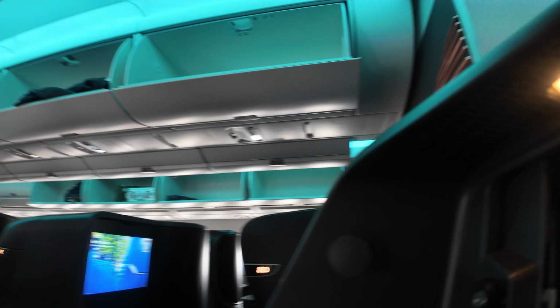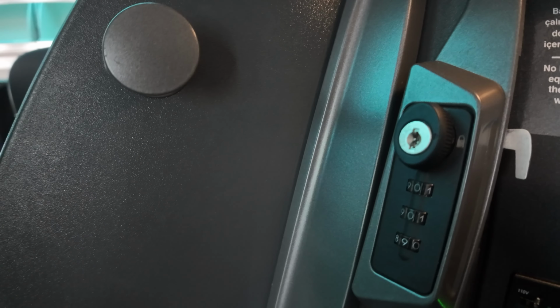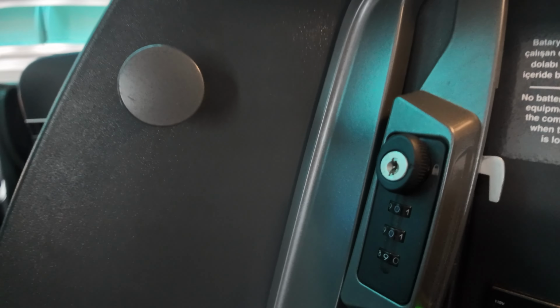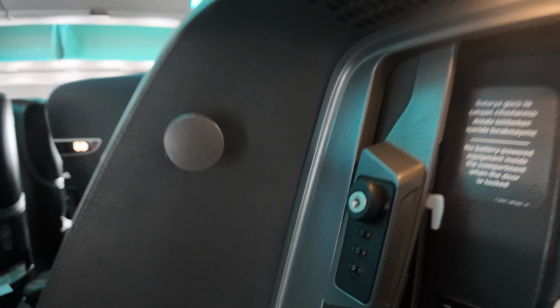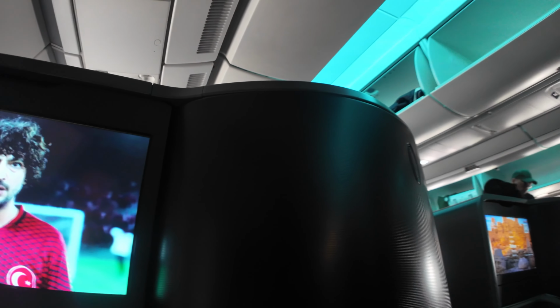And of course a universal power outlet, and this small storage space has some security options, like a key and probably a combination that you can set, to close maybe personal items like your passport. The sitting unit is pretty comfortable, pretty wide, and yeah, that's it. Just take a look at it. There you go. Actually very, very comfortable.